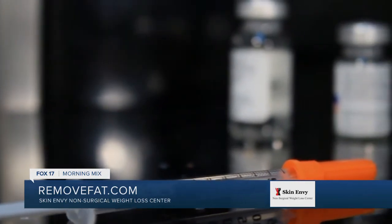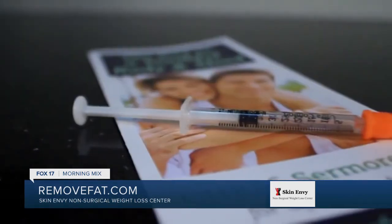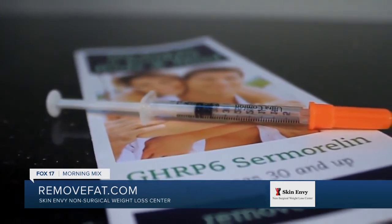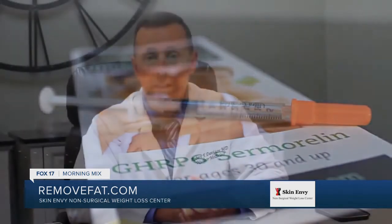It also helps with sleep, allowing you to sleep much more soundly. It also boosts the immune system, which is very, very important to fend off disease, colds, the flu, things like that.